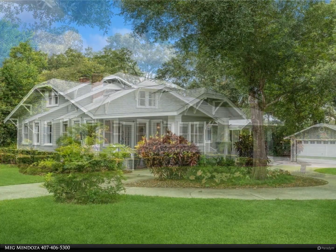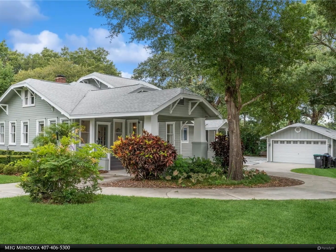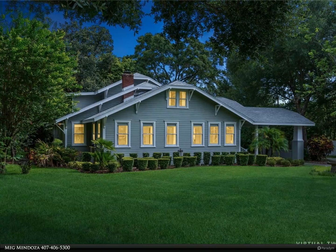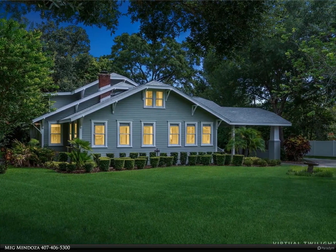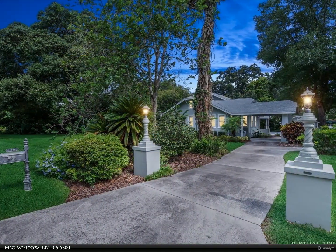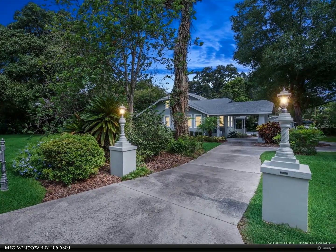Take a step back in time in this beautiful 1922 Old Florida Craftsman style home, just steps away from Little Lake Conway and the boat access ramp. Situated on a quiet dead-end street, this home is surrounded by gardens and trees, exudes charm while also offering many modern touches. Original hardwood floors greet you as you enter the parlor and extend throughout the home.